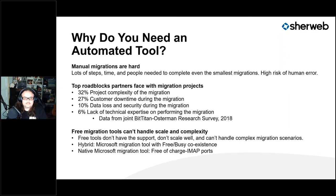Some of the top roadblocks that a lot of our partners face in migration projects are just a lot of that complexity. And I know James had mentioned that, but MigrationWiz takes a lot of the migration complexity out with that simple setup and then that automated background processing. The customer downtime is another big one. If you're manually migrating mail, for instance, then there can be some customer downtime. With MigrationWiz, we can pre-stage the mailbox in the background and we don't make any changes to the source. All we're ever doing is reading from the source environment, so the users are happily working away on their source environment while their data is being migrated in the background.